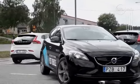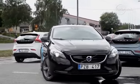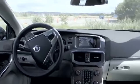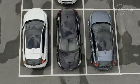Now, I saw a system like this a few years ago with Volkswagen, where you send it off with your mobile phone, you bring it back with your mobile phone, but the system was huge. It filled up the whole back of a Passat station wagon. So obviously the technology's advanced a lot since then. Exactly right. And they're saying that this is going to be in a production car next year, in the new XC90 SUV, which will be great.